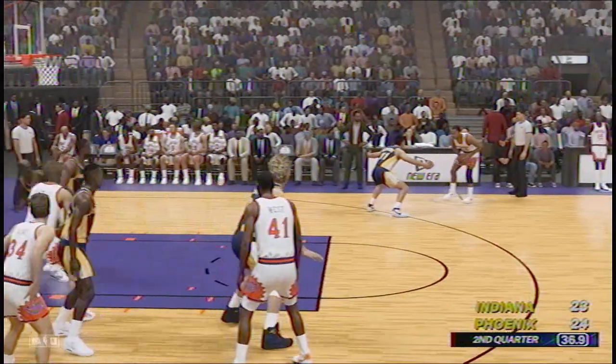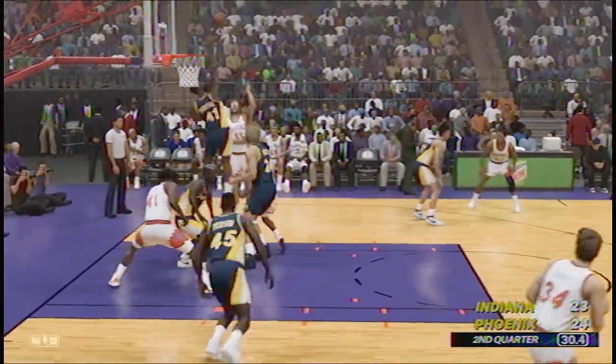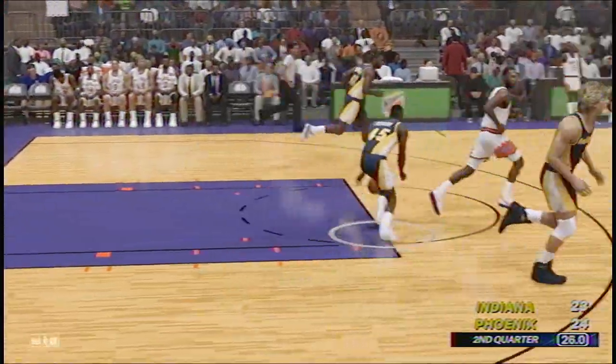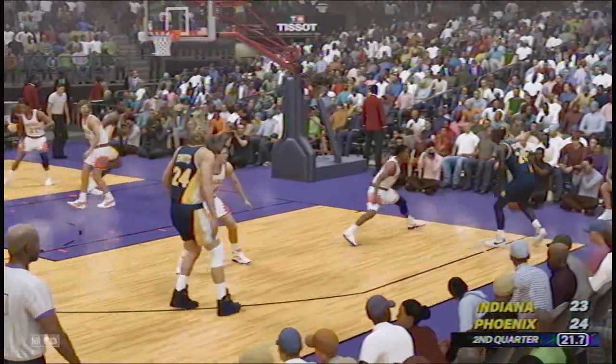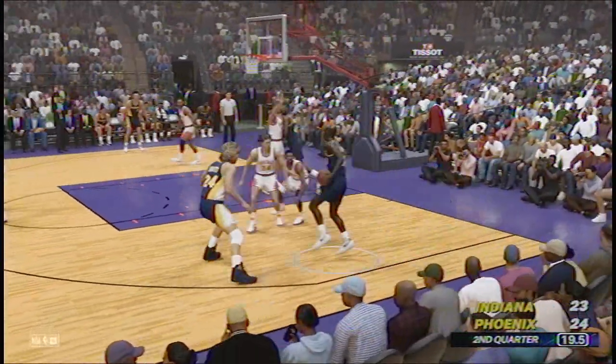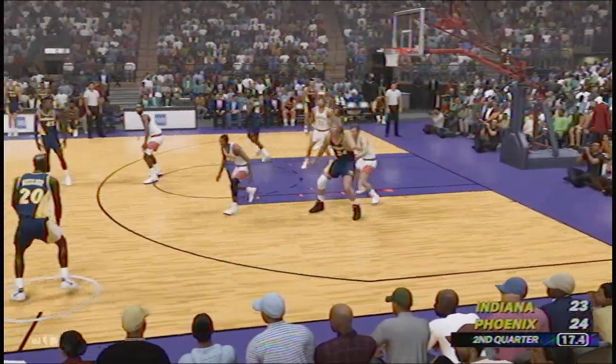Pass to Dumas. Back to Johnson. Pass to Rambis. It's up and it's off the mark. He's 0 for 1. For Indiana, they've gone 3 of 8 from the field since the beginning of the second quarter. It's a 4-second differential between the shot clock and game clock.